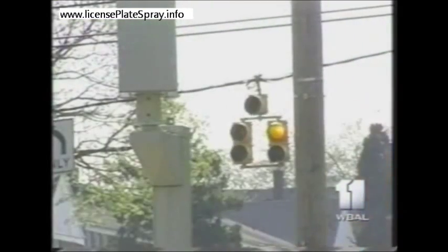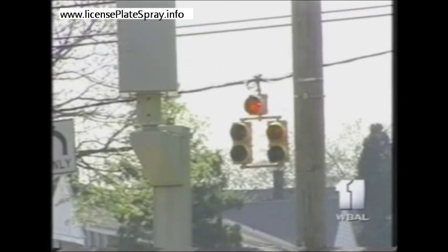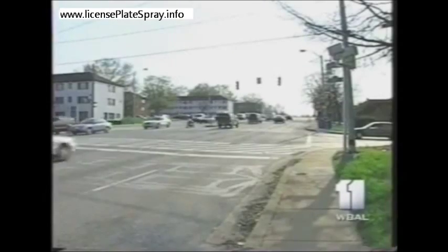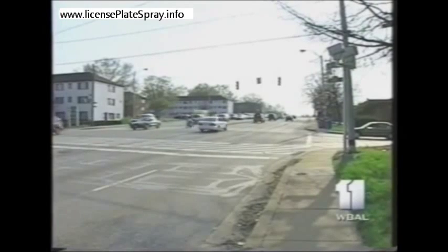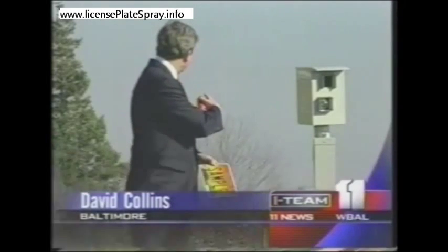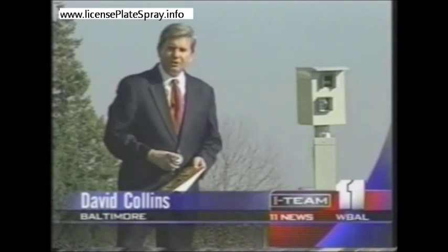The company that makes and markets Photo Blocker says it doesn't encourage anyone to run red lights. It's for the people that accidentally get caught or are accidentally speeding. They don't necessarily do it. But even if it is outlawed here in Maryland, it would be nearly impossible to detect. At $30 a can, the makers of Photo Blocker are cashing in. Since red light cameras have become a traffic control fixture, the business of battling Big Brother has grown. For the 11 News I-team, I'm David Collins.